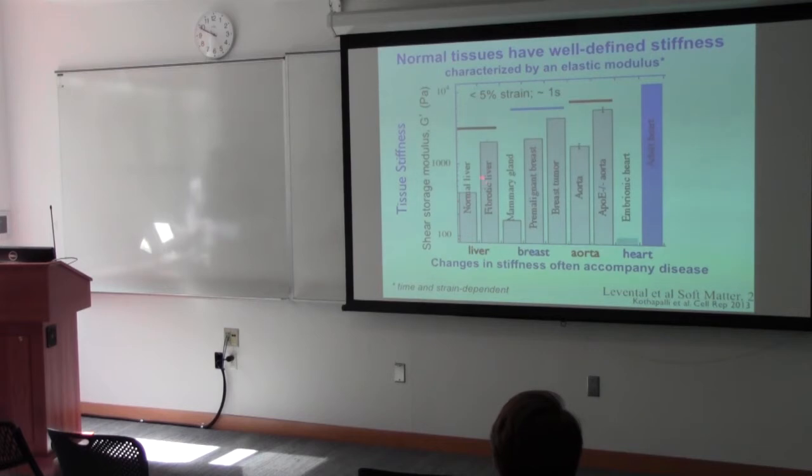So liver is a relatively soft organ, but when it becomes fibrotic, it's way stiffer. And when malignancy develops in some tissues, but not in all, but breast is a big example, as malignancy develops in the breast, it becomes much, much softer.